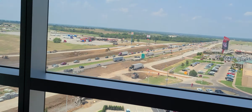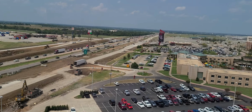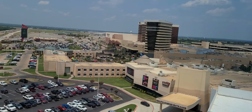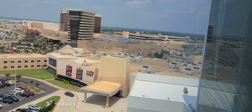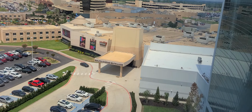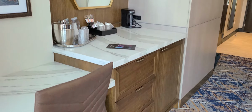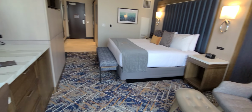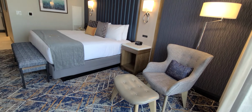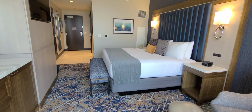And our view isn't really a good view, but at Durant you don't have too many good views unless you're facing the pool. We are facing the Grand Tower and the Spa Tower and then the new South Casino entrance, with us being in the Sky Tower. Again, this is the basic king room at Choctaw Durant Sky Tower.